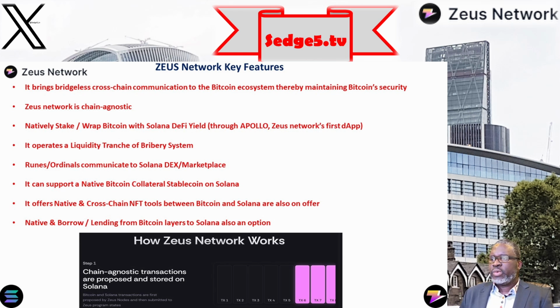Zeus operates a liquidity tranche of library system. It also brings Runes ordinals to communicate with Solana through any Solana DEX and any marketplace. It can support a native Bitcoin collateral stablecoin on the Solana blockchain. Zeus Network also offers native and cross-chain NFT tools between Bitcoin and Solana. Users will also be able to natively borrow and lend from Bitcoin layers to Solana, also an option.